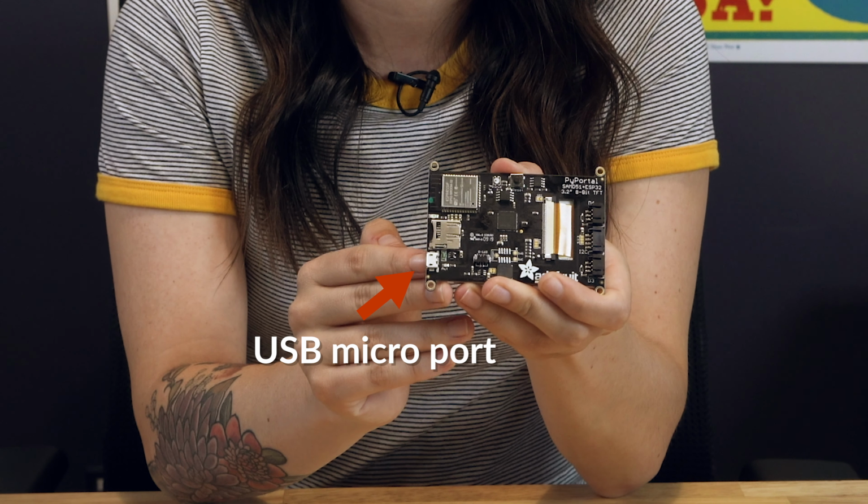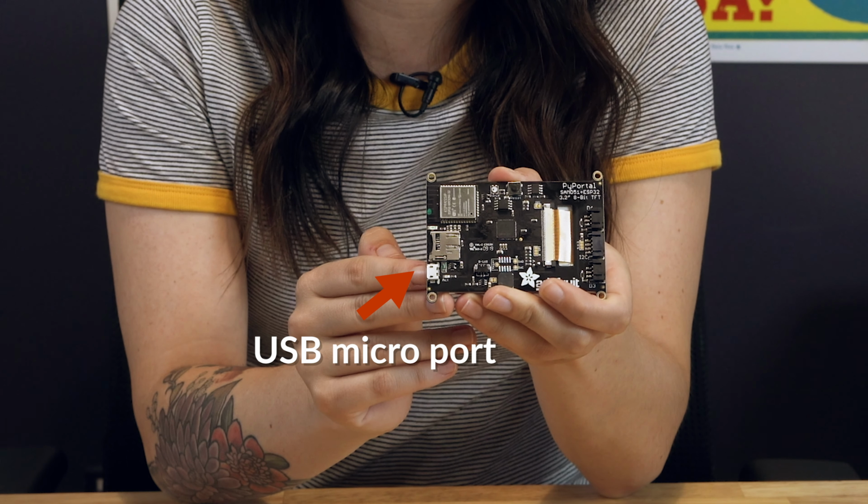And last but not least is the micro USB port here. This actually has power and data. So when I connect it to my computer, it powers the board and lets me communicate with it, which is different than you would see on single board computers like a Raspberry Pi.